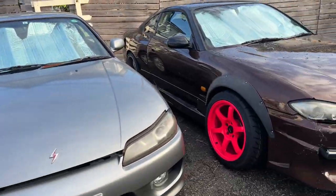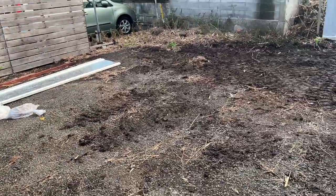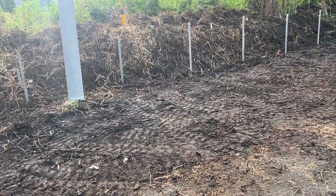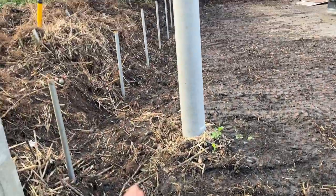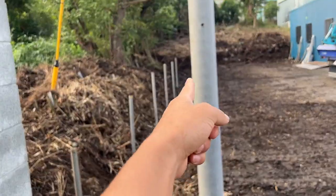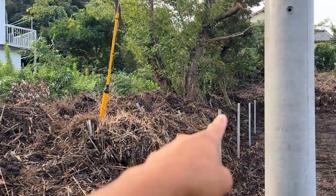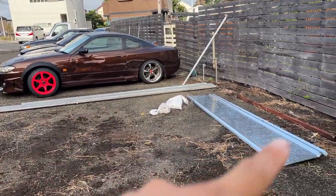Current shop lineup. Brought my S15 here. And here it is. I don't know if you guys can tell, I moved about 5 feet back. The bamboo forest was like till here, and I moved everything over here. And then we stab these pipes for the wall we're gonna build with these pipes and these panels.